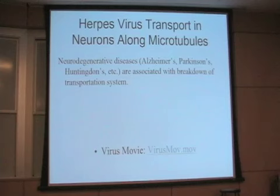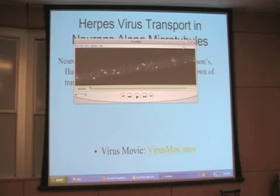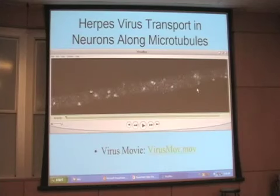So these transportation systems are very important in the health of your cells and nerves, and it breaks down in neurodegenerative diseases. And so you see a breakdown of this transportation system in things like Alzheimer's, Parkinson's, Huntington's disease. And we don't know if it's the cause or effect, but we know it's there.